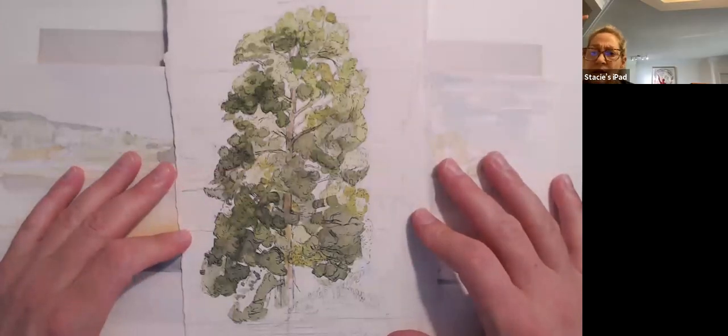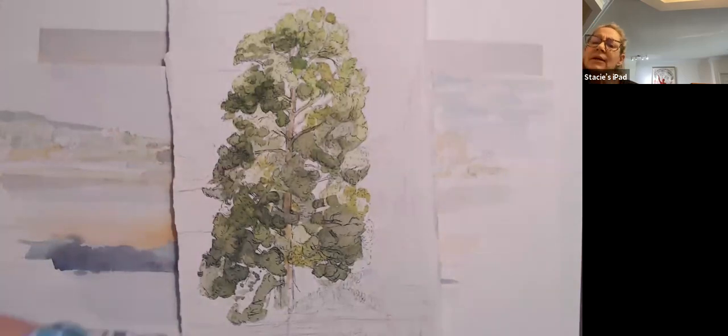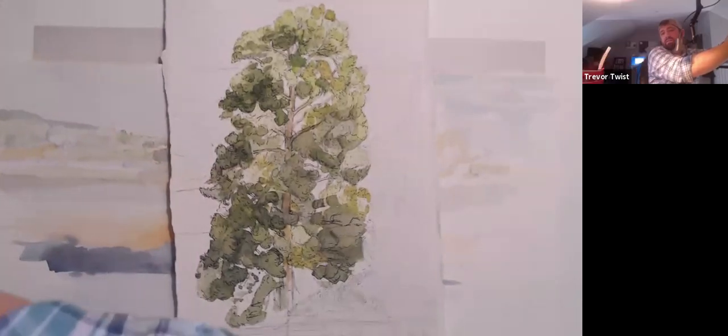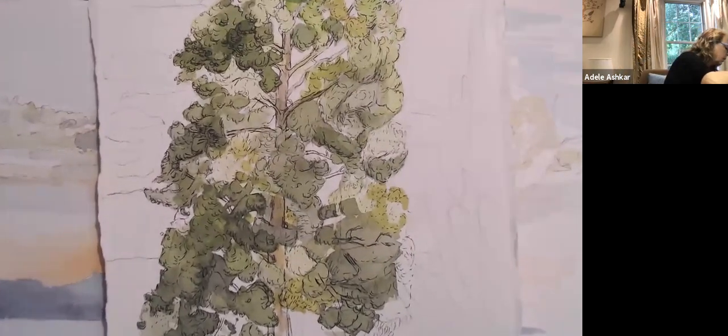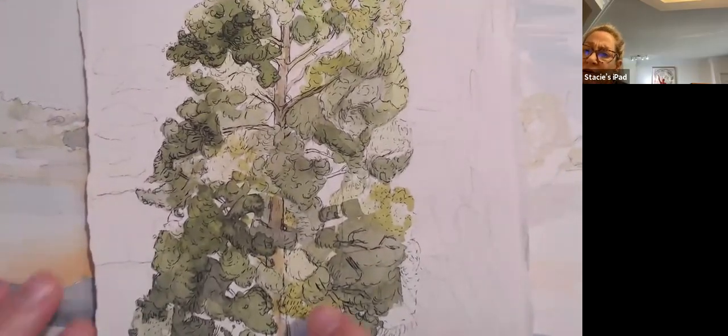So why doesn't the watercolor make the ink bleed? It's India ink. So it's like permanent ink. Yeah. I've never known that.